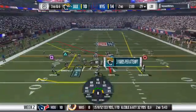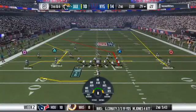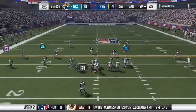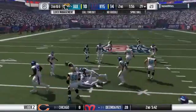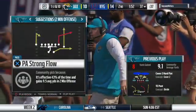We're back to East Rutherford, but first this time out. 4 down. Hurry up, here we go. Green 39. Green 39. They'll look to throw. Green's got it over the middle. And he will have a first down as they get him to the ground at the 37.